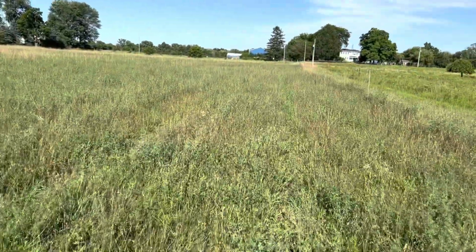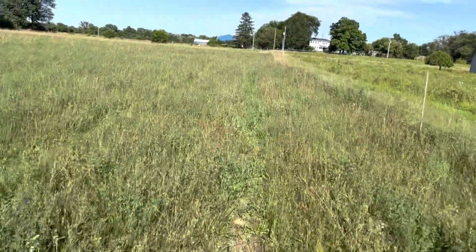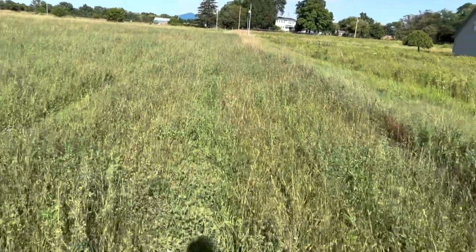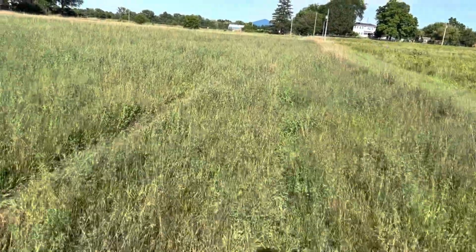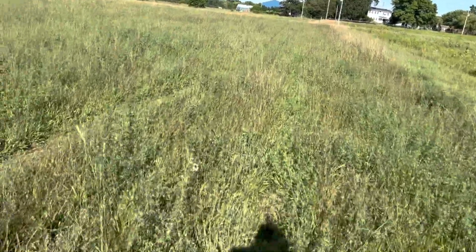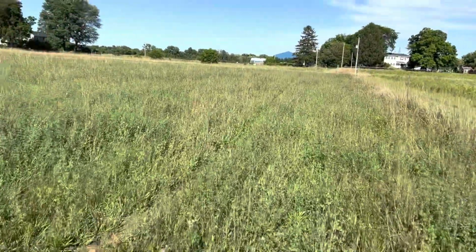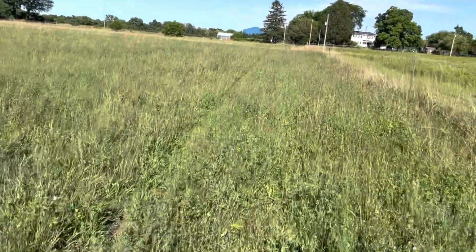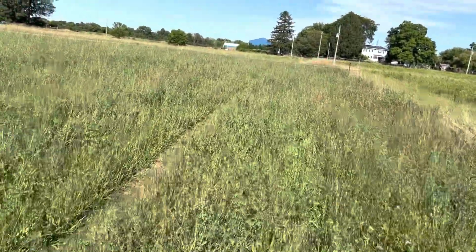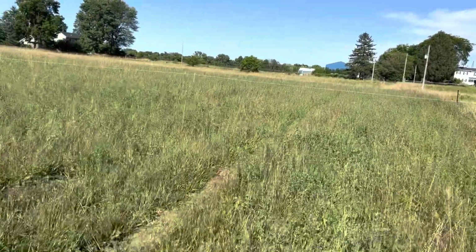Come up here and I'll show you the temporary fence before we close out. Just using one wire with step-in pigtail posts. I used to use the plastic step-in posts, and those things are garbage after one season. They get brittle and snap, and they weren't my favorite posts. I've been much happier so far with these pigtail posts.